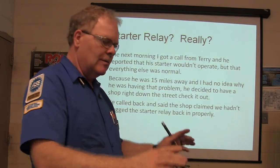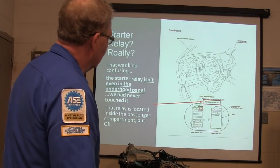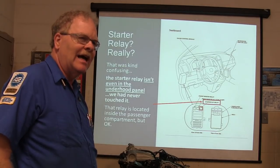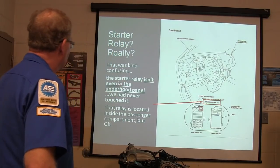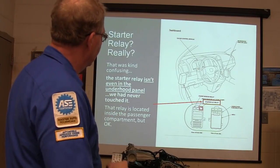Now, we were working in the fuse box under the hood, right? Look where the starter relay is. Mm. Starter relay is under the dash. We didn't even go under the dash. We ain't done nothing under the dash. But the starter relay died. Really? All right. Starter relay is not even under the panel. The relay is located way down here, right in that passenger panel.